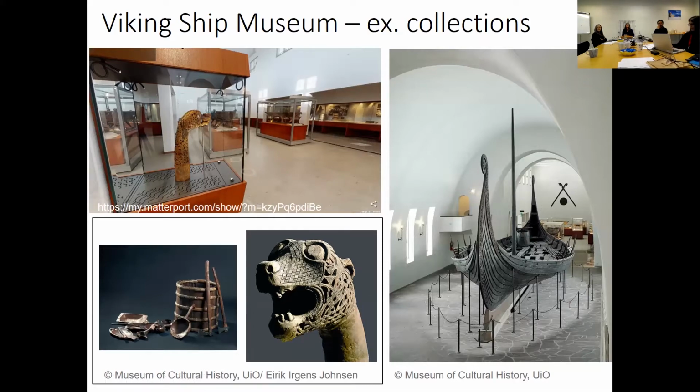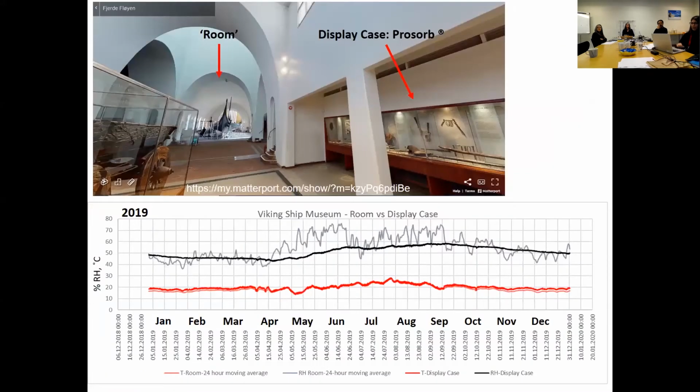So let's compare the climate differences. Here we see the light gray curve is the climate in the room, the RH in the room. And you can see that it varies quite a bit throughout the year. However, our display cases, which are climatized with Prosorb cassettes, manage to really dampen these RH fluctuations and contain the RH spread between about 45 to under 60, which is not bad.